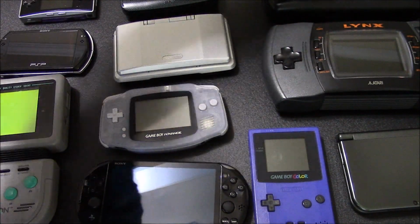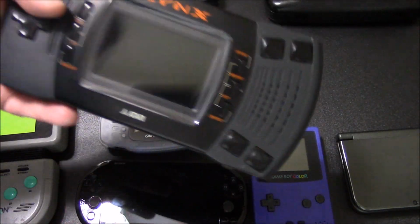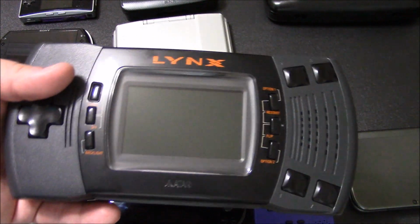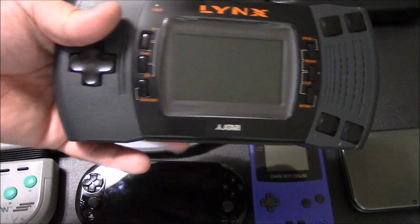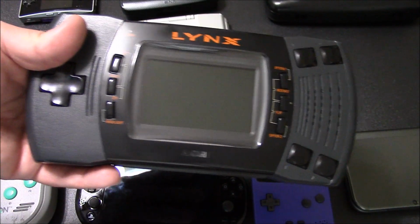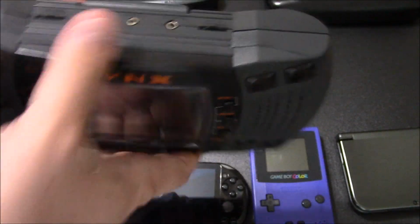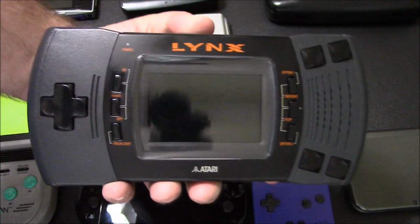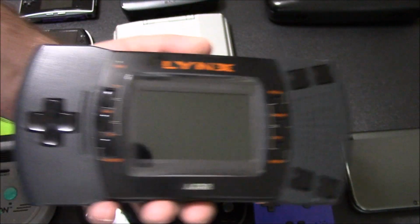And of course, we come down to the Atari Lynx. I'm going to say this, I absolutely love this console. No joke. That's part of the reason why I actually left this last. Well, actually, next to last. The reason why I absolutely love this system is that there's some great, great games for it. I actually still play this to this day. I actually have been playing this all week.